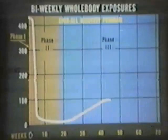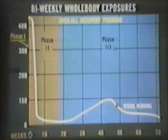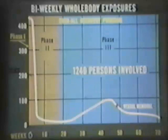The recovery program, beginning January 3, 1961, lasted 18 months. The whole body exposure data showed a high rate of biweekly expenditure during the phase 1 emergency period. This was followed by a relatively low rate during the 4 months of phase 2, when no entries were allowed into the reactor building. This rate then increased for the phase during which the building was being dismantled and decontaminated. A gradual reduction in the rate followed as decontamination efforts took effect.